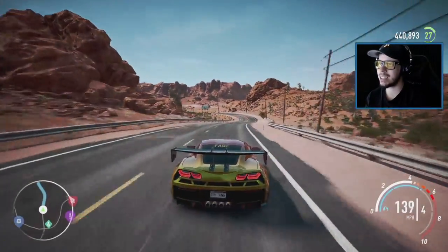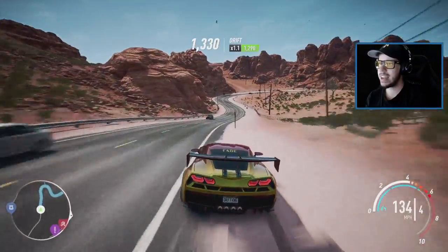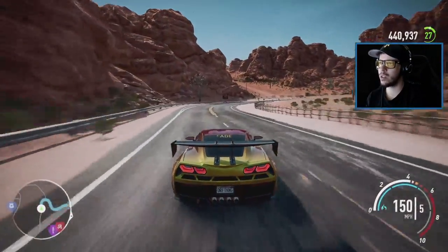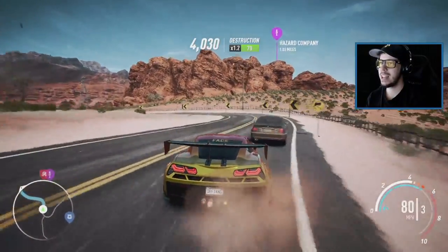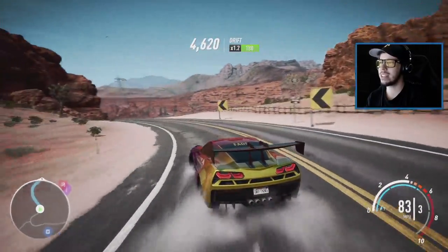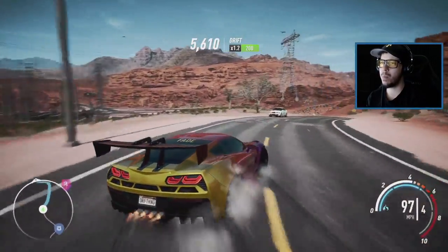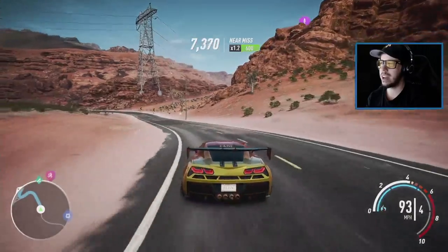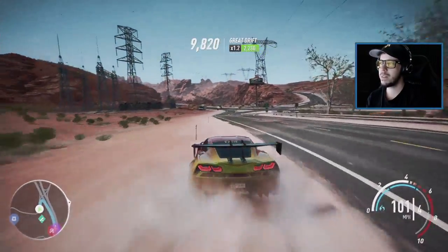Let's go over to the location now and get this started as we are drifting around corners, doing what we do in our Corvette, looking good. We're also going to do a few races today and see if we can chip a little bit more into the storyline of this game, because we're nearing the finish of it without a doubt. So it's going to be fairly interesting.